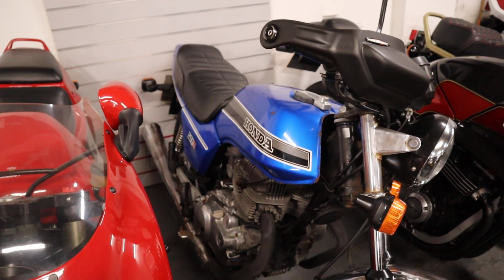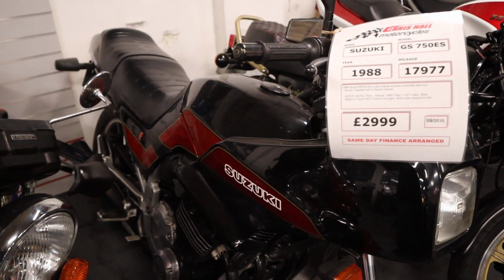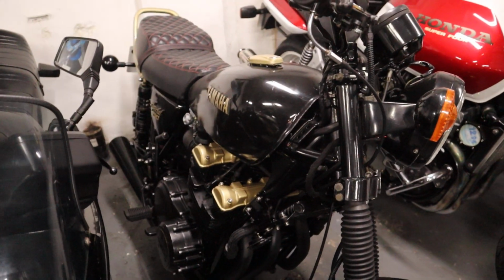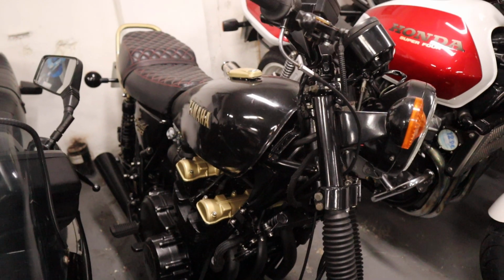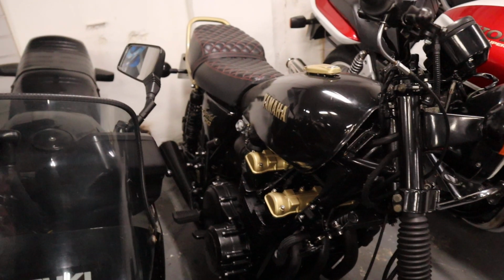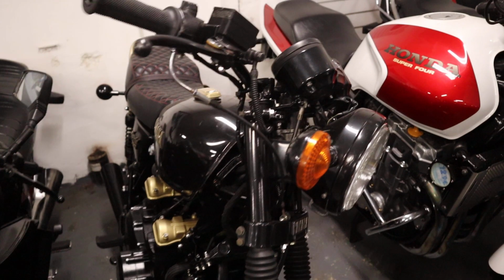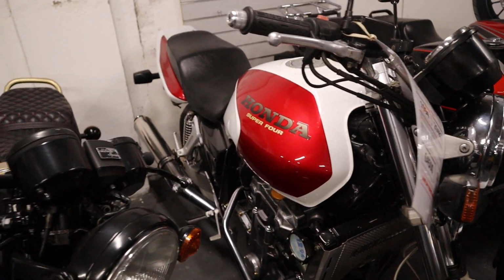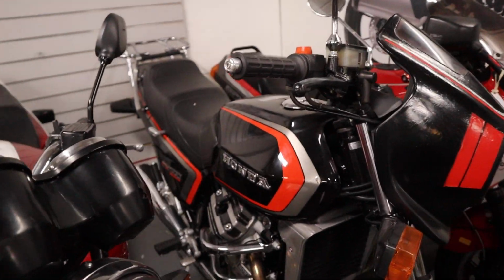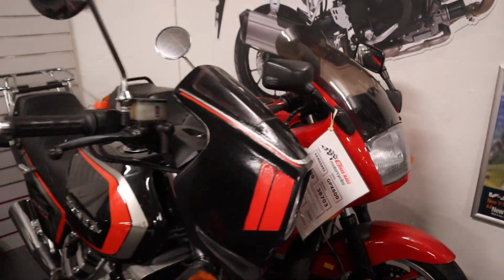Not sure what this is doing here. We've got a Super Dream 250 that needs some work. That's just kind of been abandoned there for some reason. GSX 750 ES. Another bike that's ended up in here that shouldn't be here is this special edition Yamaha 750. It's a project vehicle, that. So I will be putting that up for sale as a project in the not too distant future. Starts, but the gearbox needs some work, so I'm just going to sell that as a project. We've got the beautiful big one, the CB. CX500 and a GPX 600 in the corner there.